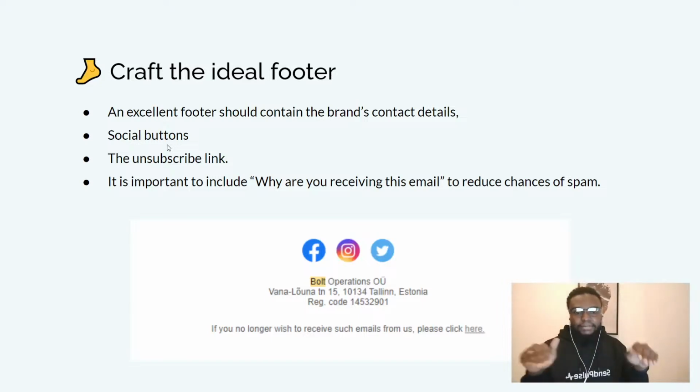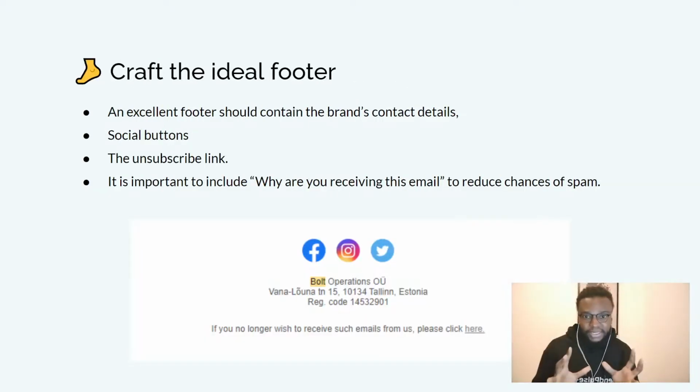Now, last but not the least for your email design is to craft the ideal footer. I put a foot here to tell you that the shoe you wear when you go somewhere is as important as the clothes you wear. Okay? So an excellent footer should contain the brand contact details. This is a no-brainer. Every email is required to have it. Right? You need to have your social buttons, an unsubscribe link. Now the unsubscribe link is as important as brand contact details. In fact, it's more important than the brand contact details.